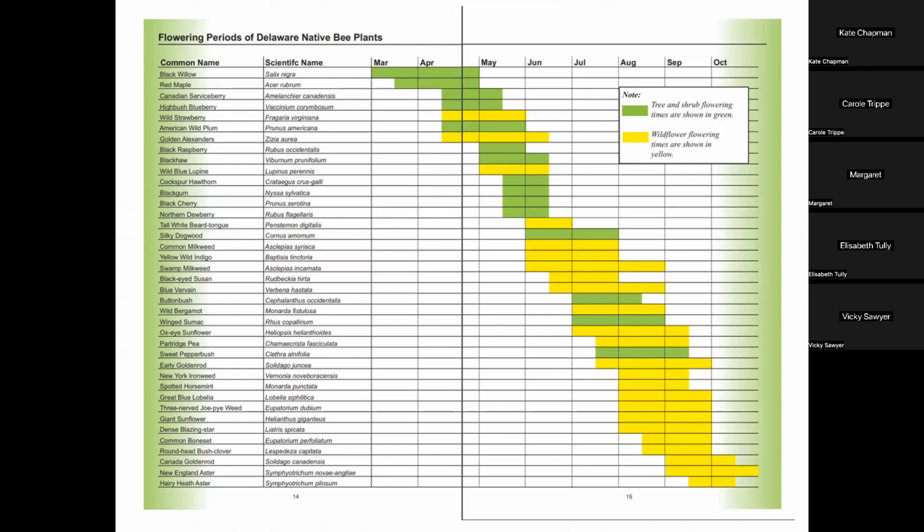Can I ask a quick question about witch hazel? Is witch hazel native? Oh, yes, witch hazel. Although our native witch hazel tends to bloom almost like November, December, and it's a much smaller, more understated plant. Now, it doesn't have as many pollinator visitors just in terms of when it's blooming, usually because those insects are already hibernating or in the process of. Yeah, but those are definitely great plants to have.